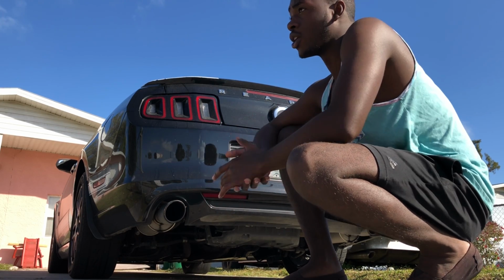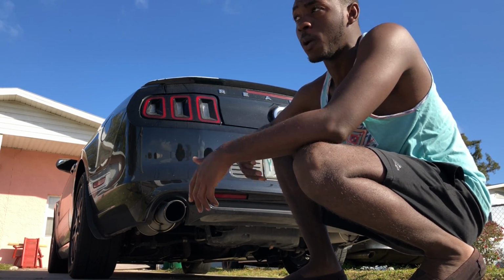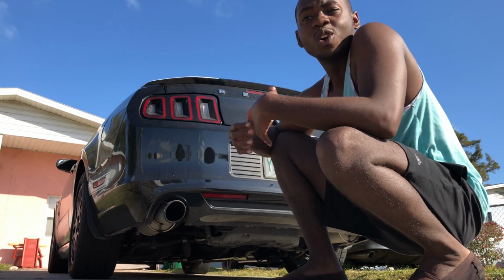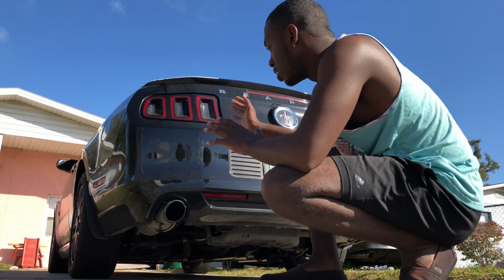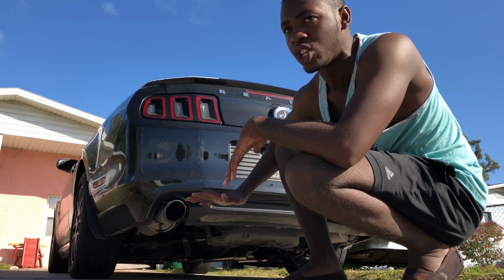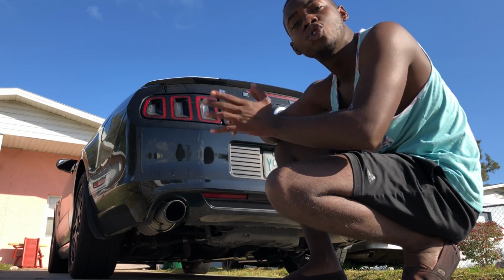But now we're going to go over the way that you're supposed to rev on a video on YouTube, or post it just to show your friends, or just show variety, show what the car can actually do. And don't just stay low in the RPM range, because revving your car is not going to damage your engine. So, without further ado, this is how you should rev your car.